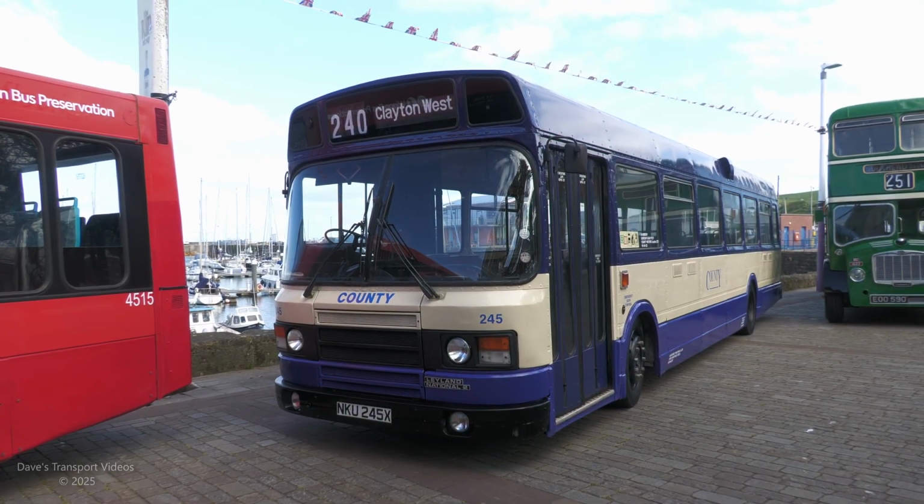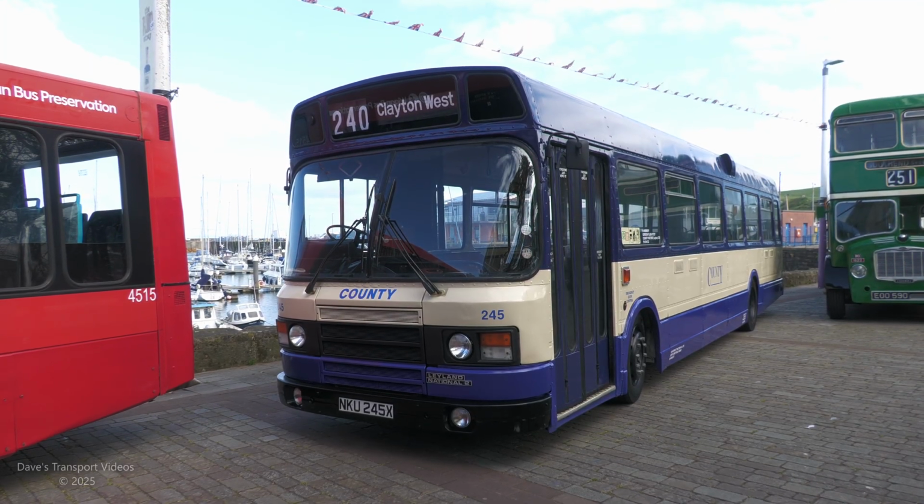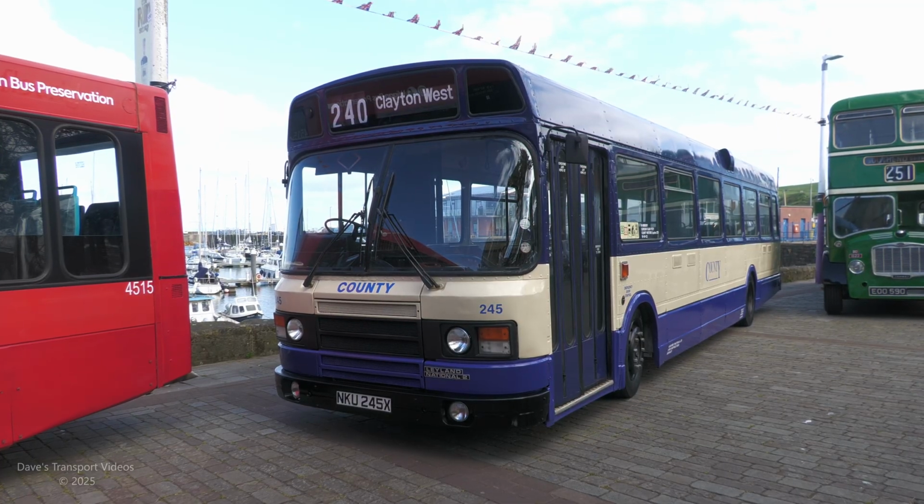This is a County Leyland National 2, number 245. It was new to Yorkshire Traction in 1981 and spent most of its working life in Huddersfield.